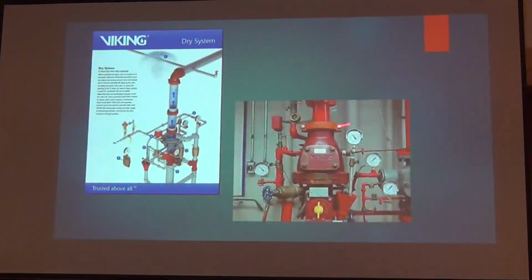A dry system, which has a lot of extra junk on it for a lot of reasons, is wet down here, dry up here. The gauges on the top and the bottom will be at different pressures. So a 65-pound city pressure, on the top side, the air pressure will be about 30. On newer valves, it can go down to 20.